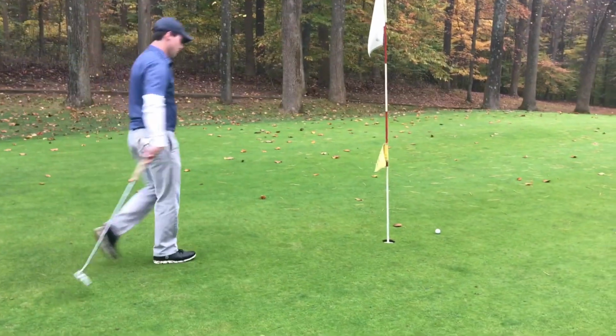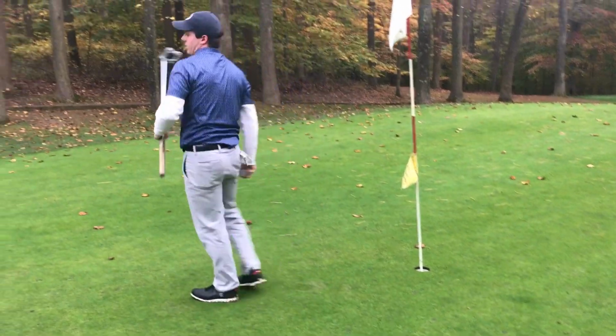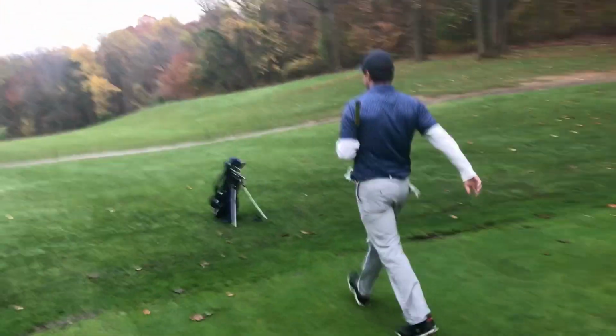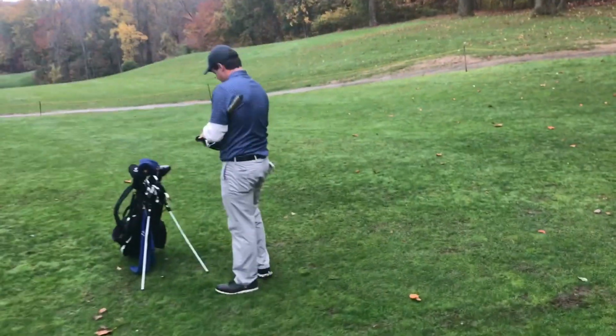Oh, burns the edge. That is a tough look. Double. Doubles suck so bad, don't they? All right, but playing bogey golf. On to the next hole.